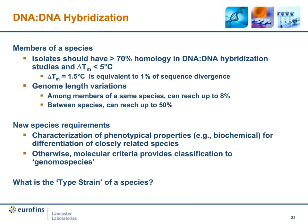To describe a new species, there are some special requirements. Even if we have evidence based on DNA-DNA hybridization that one or two isolates belong to something different than what we know, we can't describe a species only based on molecular evidence. As I said before, polyphasic criteria are needed, and they include phenotypical characteristics for differentiation of closely related species. If we have no phenotypical traits that allow us to discriminate from possible closely related species, we are not allowed to give a new name for the species.